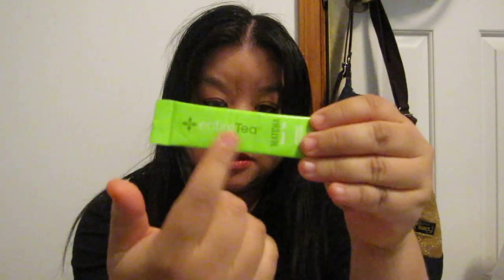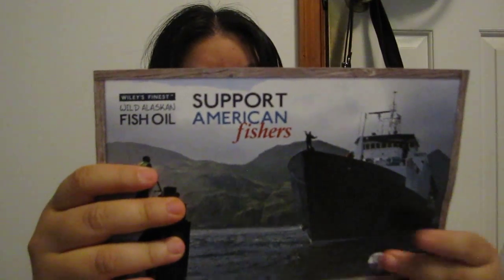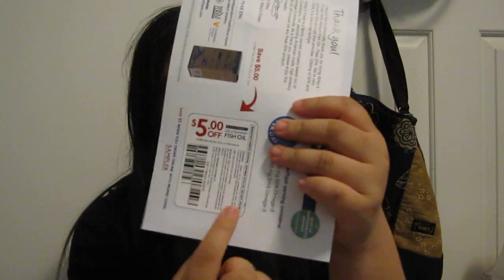Then this is a win from Super Pets. So, on their Facebook page, I won from commenting. Then this is a sample, Entire Tea sample, which is matcha tea. Fiber green tea from Target sample. Oops. Flavor drops. Then I got from Wild Alaskan fish oil samples. And then a $5 off coupon.